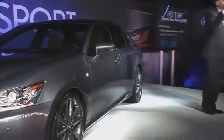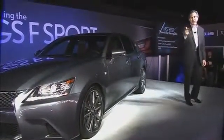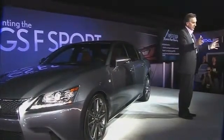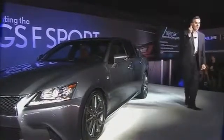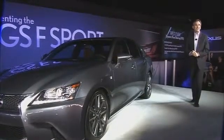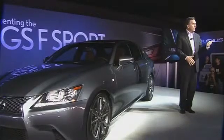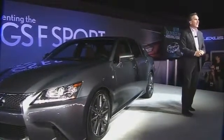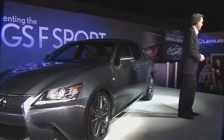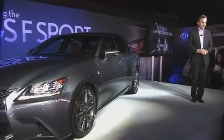This system integrates our F Sport tuned variable suspension, the electronic power steering, and our latest generation stability control systems to coordinate front and rear steering to provide agile, sharp, confident response to the driver's every input. This GS F Sport is a true driver's machine. GS 350, along with this GS 350 F Sport, arrive at dealers February of 2012. And about 2 months later, we'll arrive with the GS 450 hybrid.